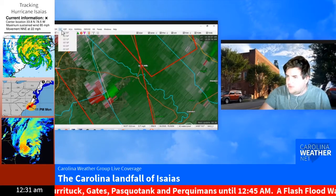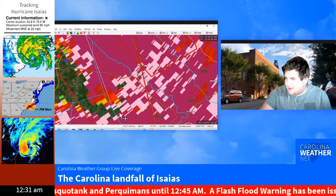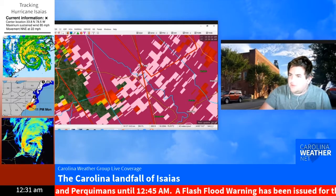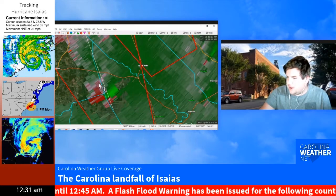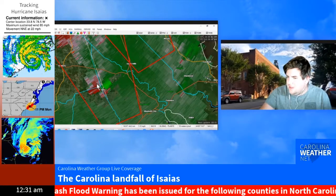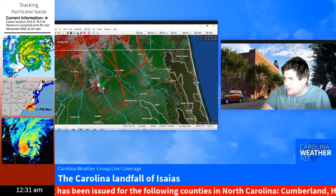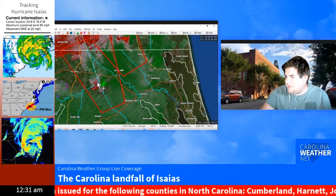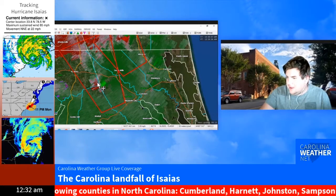We'll go down to the correlation coefficient. Not really seeing any lowering here, but we are a little ways away from the radar site, so that's not always the best tool to use when you're this far out. But this tornado warning continues for another 15 minutes. This is for portions of Gates County, as well as Currituck County, Camden County, and Pasquotank County here in northeastern North Carolina.